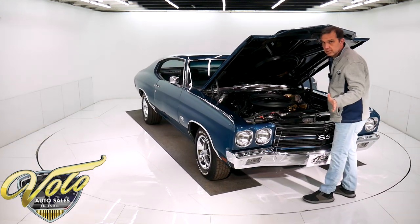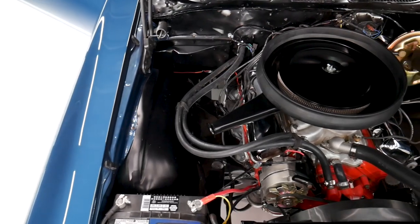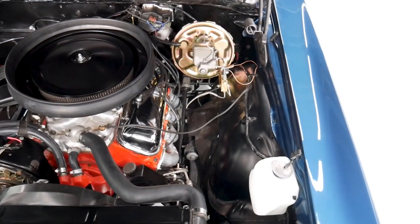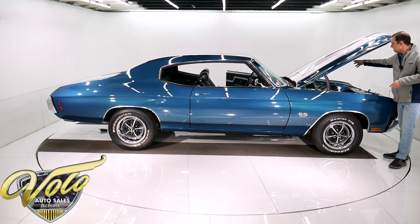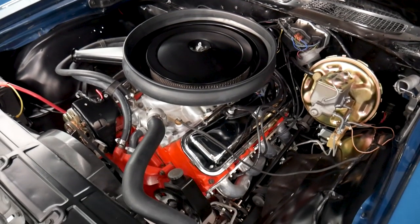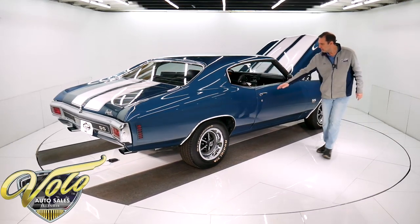All fresh, 138 miles on this restoration. It's got the big square port heads, aluminum intake, Holley carb, coated headers. Looks like a stock ignition system, but it's all new. New alternator, new power steering system, new power brake system with a cadmium plated booster, new wiper motor, new hoses, new wiring, new radiator. It's got the shroud, horns look new. So everything in here looks new, chrome valve covers.